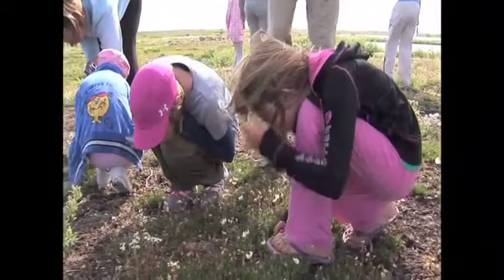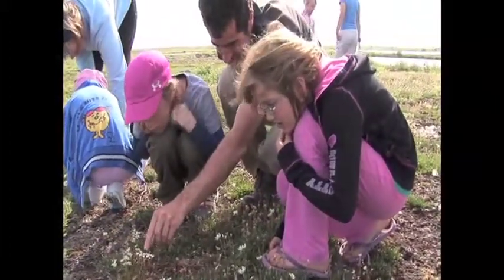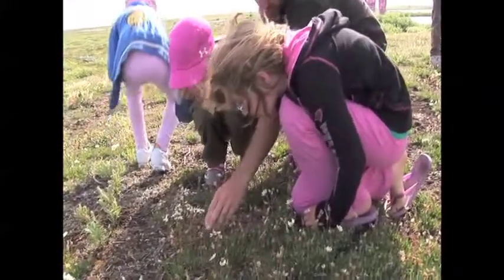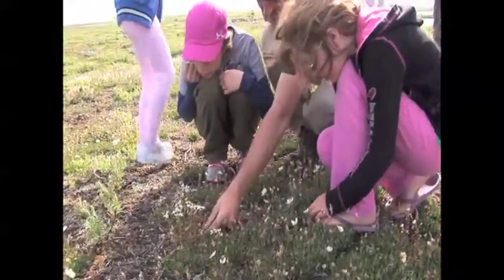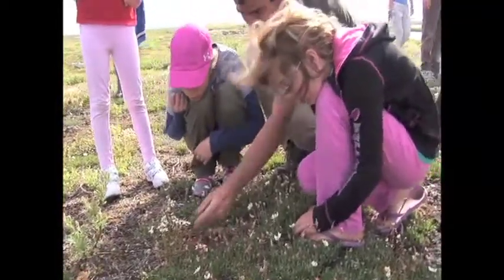Pretty cool, eh? How all of the little red spots on each petal go from red to orange through to yellow. It's called the three-toothed saxifrage, or the prickly saxifrage, because each of its little leaves has got three little spikes on it. You touch them. They're not sharp, but you can touch the little spikes on its leaf.